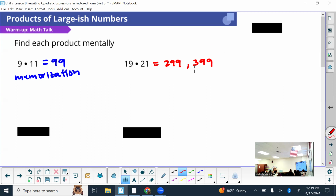Okay, so again, you weren't supposed to use a calculator. I did because I don't have that memorized. There is a way that I could probably do it in my head, but it is 399 for the right answer. So Jude, how did you get that without a calculator? And what did it look like in your head so that I could write it on the screen?